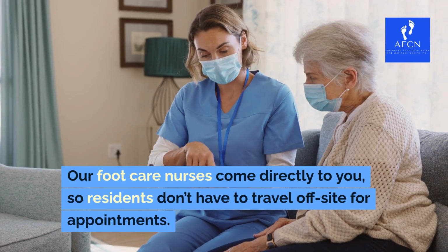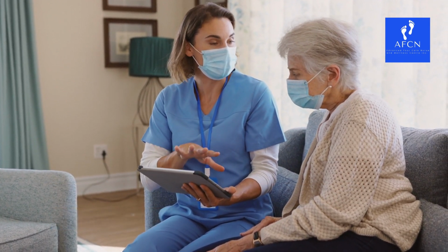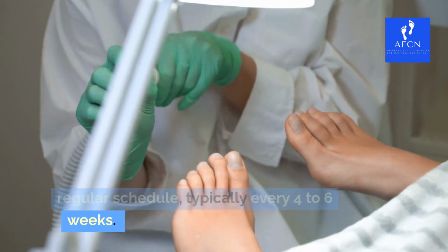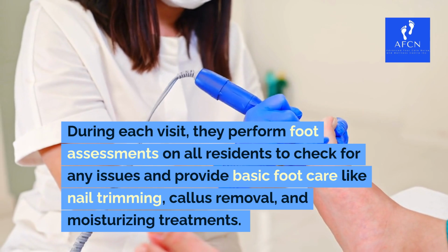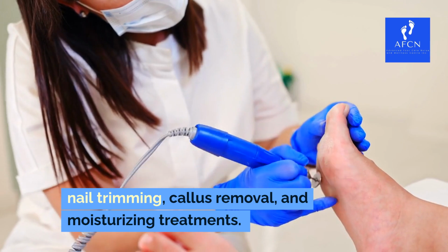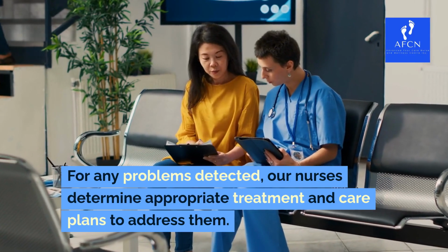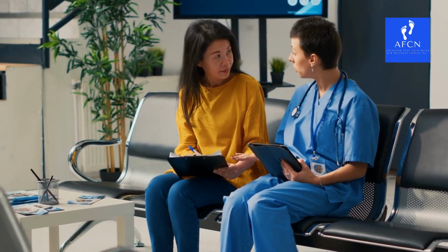Our foot care nurses come directly to you, so residents don't have to travel off-site for appointments. Regular visits and assessments. Our foot care nurses visit facilities on a regular schedule, typically every 4 to 6 weeks. During each visit, they perform foot assessments on all residents to check for any issues and provide basic foot care like nail trimming, callus removal, and moisturizing treatments. For any problems detected, our nurses determine appropriate treatment and care plans to address them.